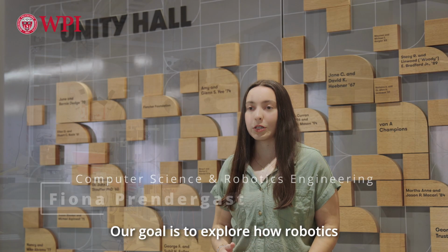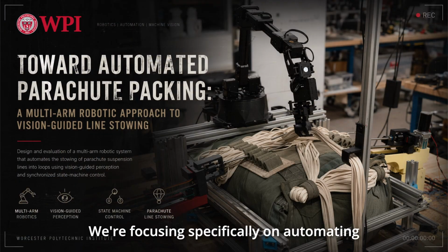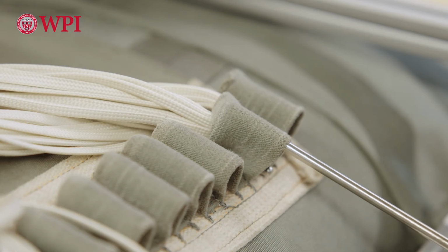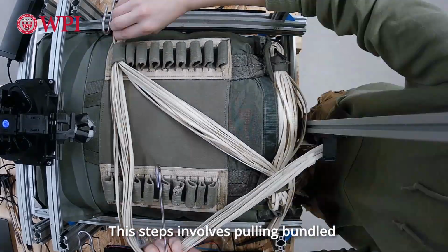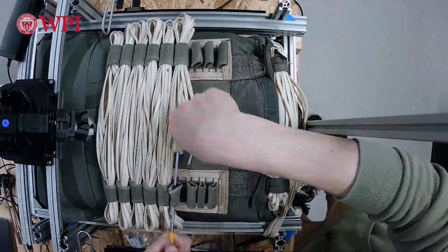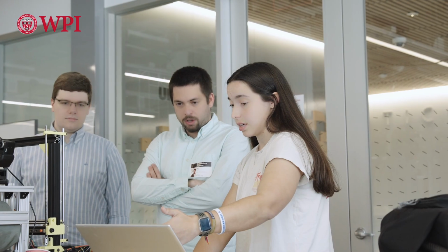Our goal is to explore how robotics can assist in this process. We're focusing specifically on automating the last step, which is the line stowing step. This step involves pulling bundled lines through loops in a precise zigzag pattern. It sounds simple, but it is actually very complex.